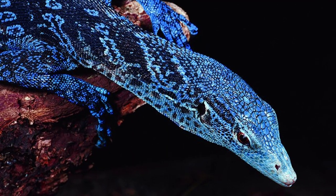And coming at number 2 on my list, my dream reptile, the blue tree monitor. And man, how could it not be my dream reptile?